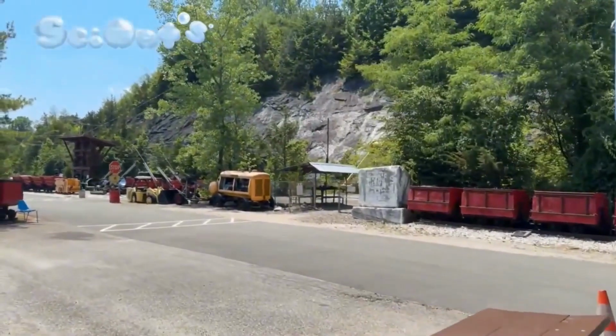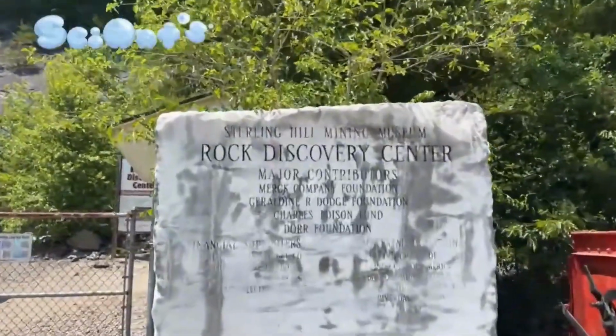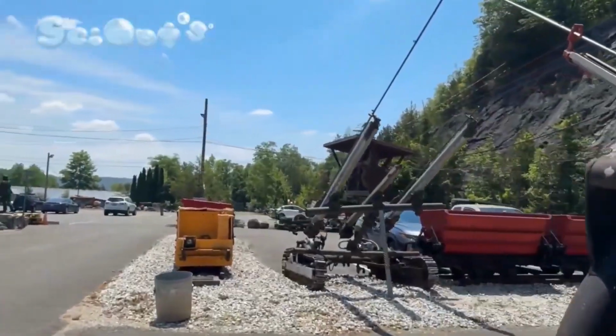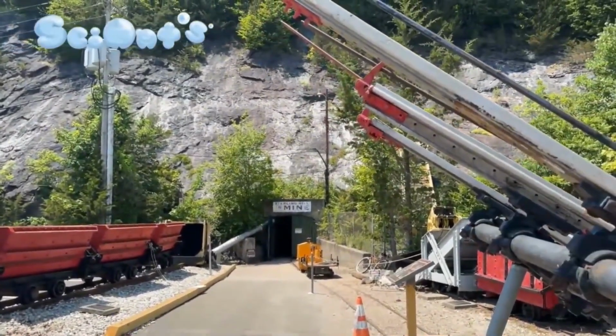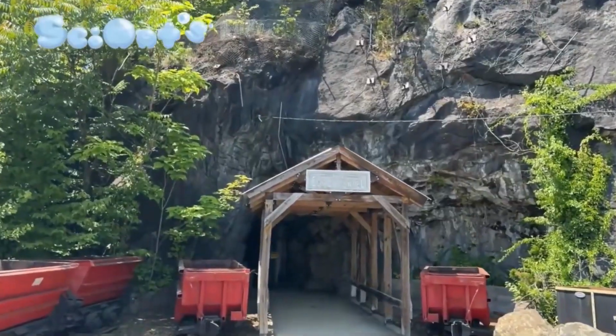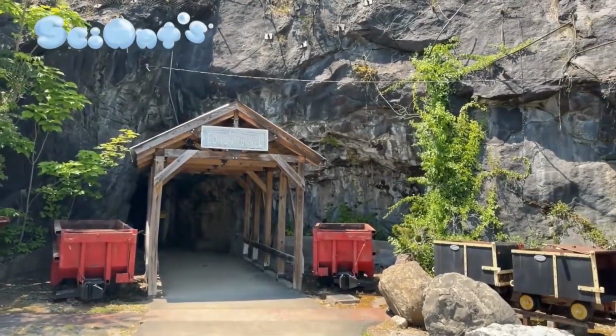Yeah, it would be, the mine is right there, but this is the one that we can't go into today. You see, it says Sterling Hill Mining Museum Rock Discovery Center. This is cool, y'all. Here is the mine entrance. So here's the other entrance, y'all. So this is the Edison Tunnel. Yeah, so this is just the outside of it. Obviously, we can't go inside today, unfortunately, but we're gonna go over to the other site.